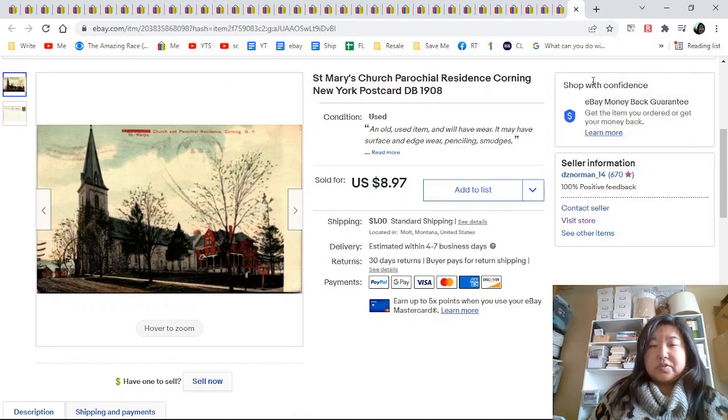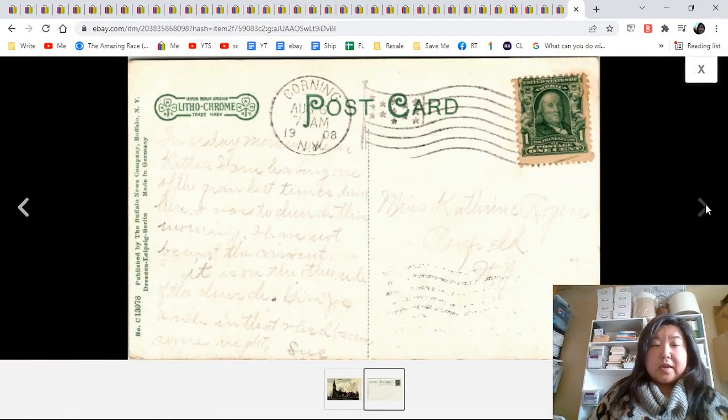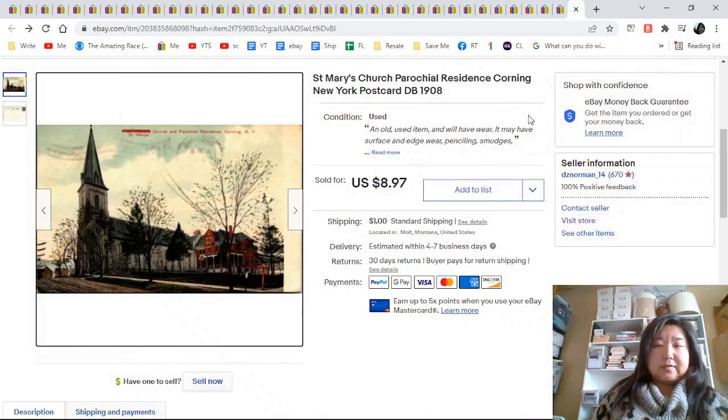St. Mary's Church, parochial residence, Corning, New York. And this one went quickly. I had a whole bunch of churches in New York that I posted a night or two ago. And this one sold right away. And I thought I posted it competitively, and I don't know. So 1908 went out for $8.97.